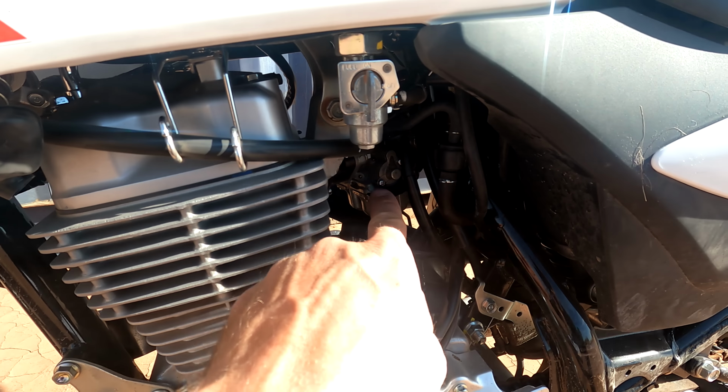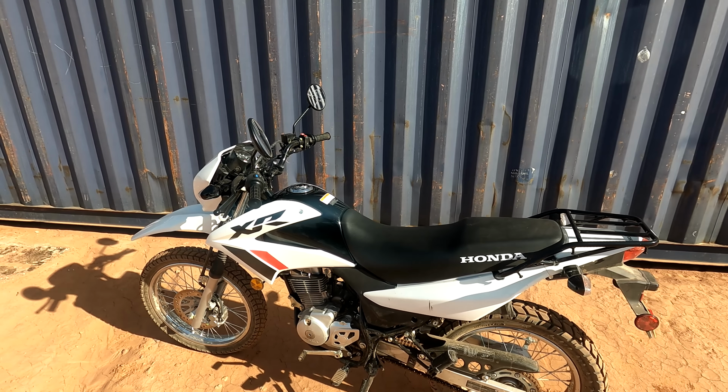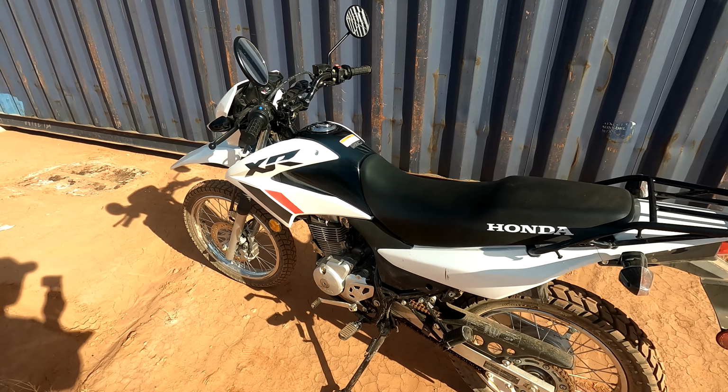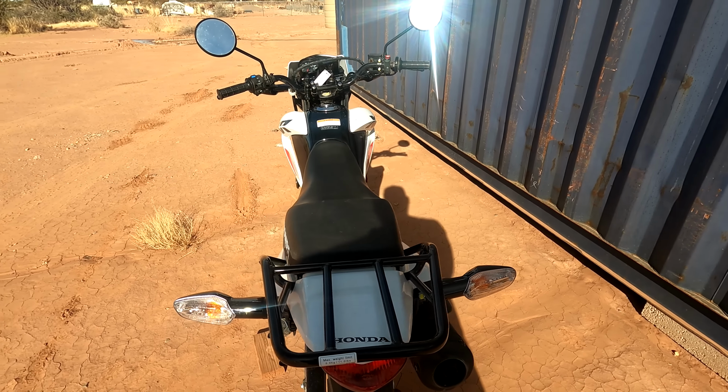The coolest thing I think about this bike that drew me to it is the amount of miles that you can drive this bike on a single tank of gas. So with that 2.8 gallon tank at 124 miles a gallon, you can go approximately 346 miles on this bike until you need to refill.